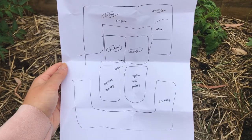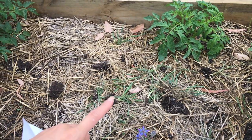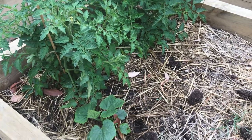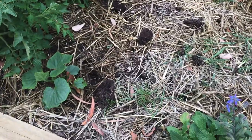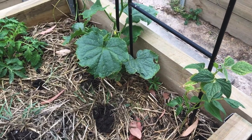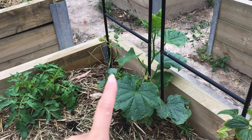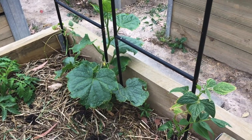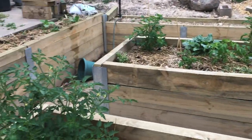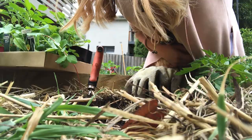So guys, this is just a rough plan of where I'm planning to put everything. As you can see, we're growing a lot of hay. And then we've got some tomatoes here, and then cucumber, borage, good for the bees, and some climbers. I think that's cucumber as well. It's getting pretty big. There are beans there and more beans, and that is the rest of it. It's still looking pretty bare, so there is a lot that we can still fit in.